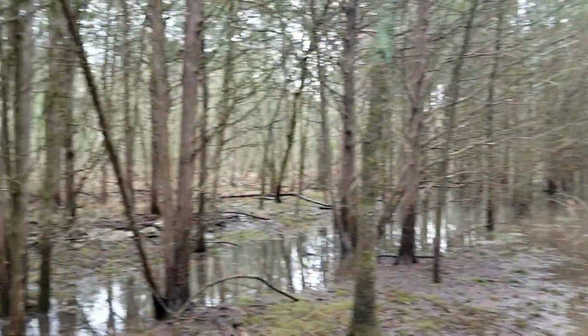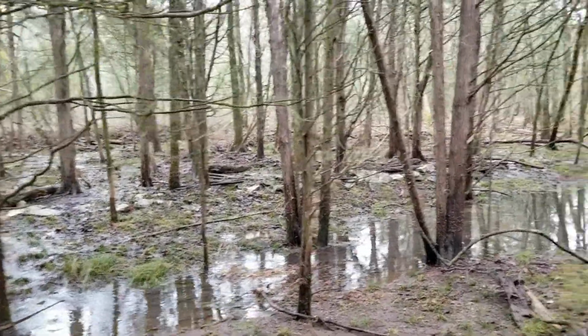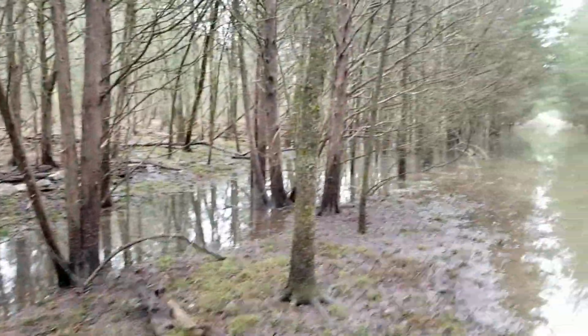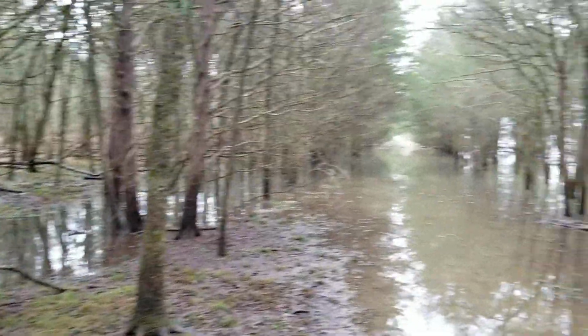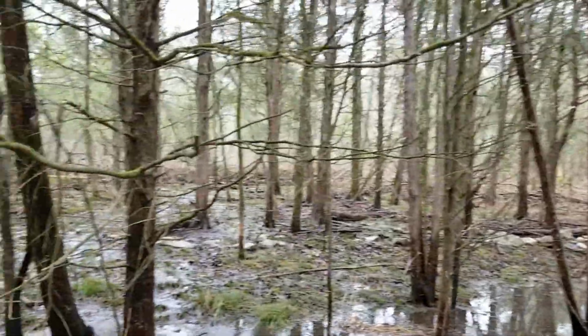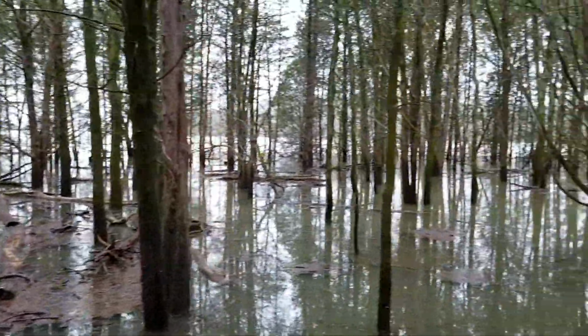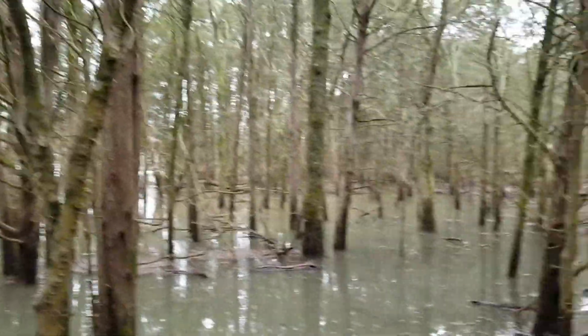Now it looks like off to the side there is a little bit of land you might get through, but it's almost to the point where the main lake on the right and the smaller lake on the left have pretty much connected, and I don't really think I'm going to go too much further. Just something to do and explore while I'm here.